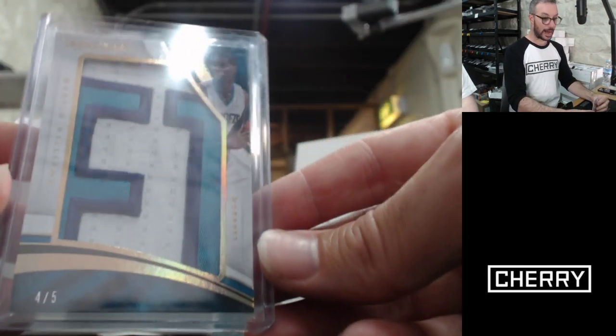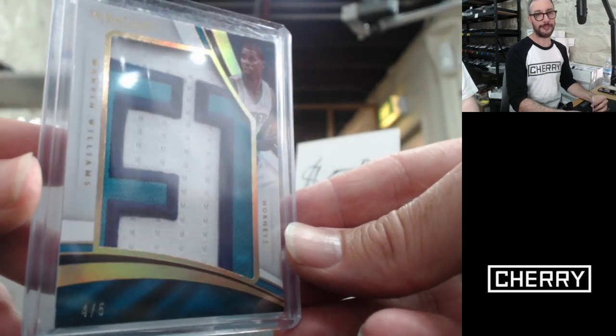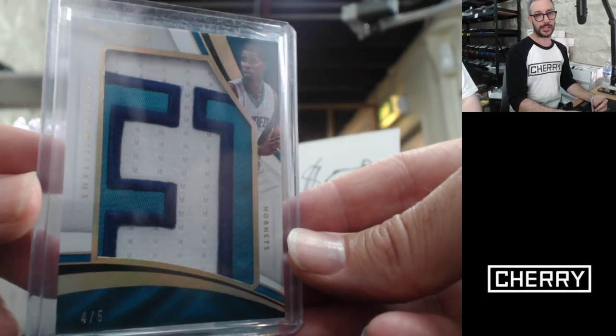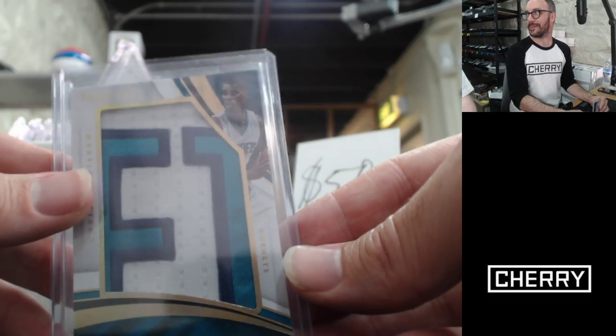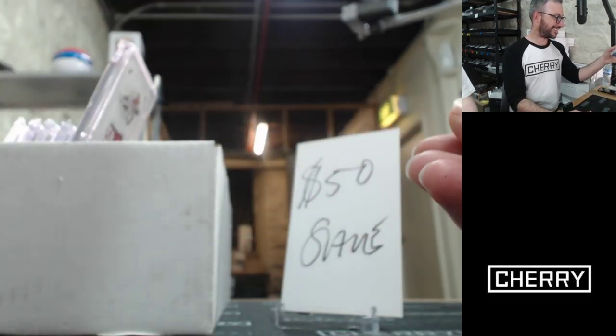This guy's popular. Marvin Williams, number to 5. Jumbo patch. Oh. He's got a big following, doesn't he? Very popular. Not on the old Cherry $50 sale, he doesn't.